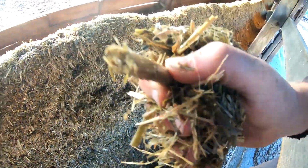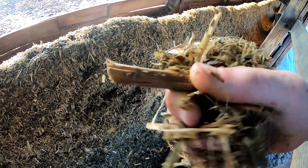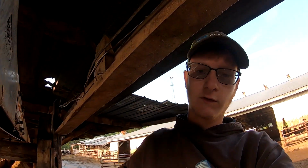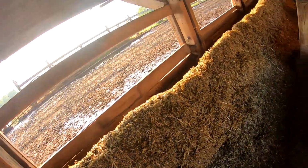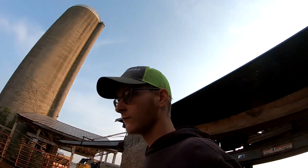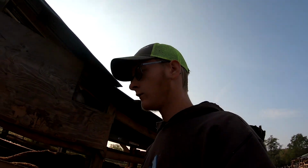Actually a piece of corn right there. So this conveyor belt here goes down, and it's like a big arm. If you stick your arm out, basically, it just kicks it off and puts it down right under the bunk, and it's all nice and even the whole way down through. When I get done scraping and putting sand in, the cattle come back and eat, and when they get done, they'll go lay down for the rest of the day probably.